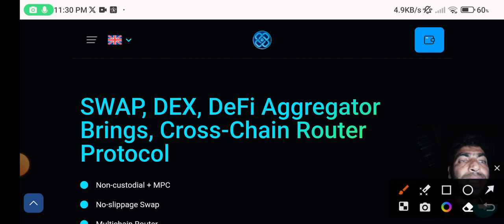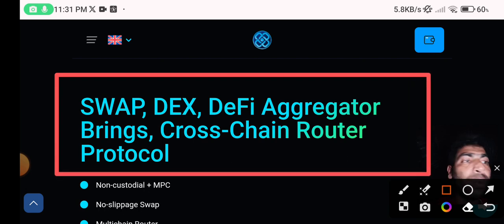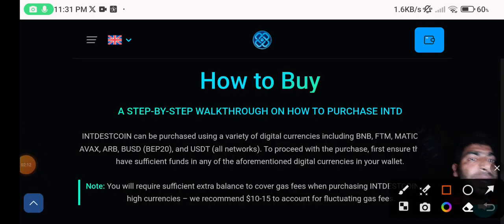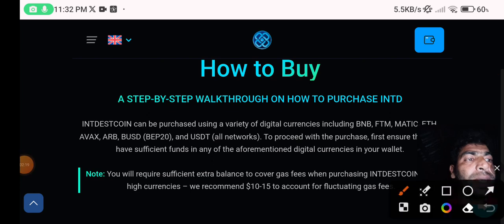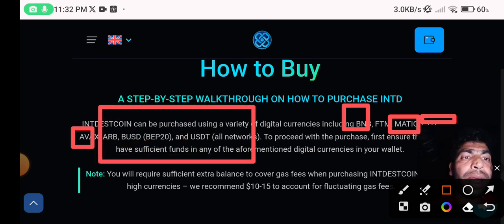And you can see our swap DEX dApp and bridge cross-chain router protocol, viewers, so don't miss it, everyone. Scroll down and you can easily see the interface for how to buy our project token, INTDESTCOIN. You can purchase with any cryptocurrency, and you can see BNB, Matic, ETH, AVAX, ARB, BUSD and many networks.